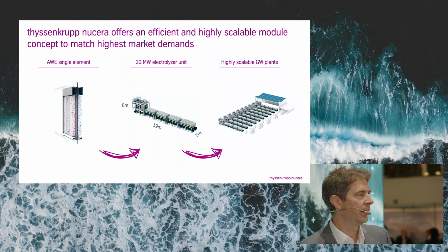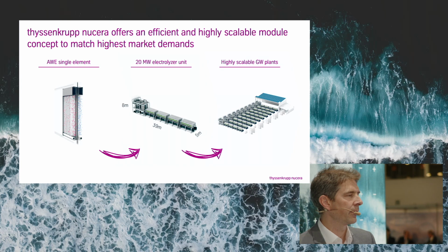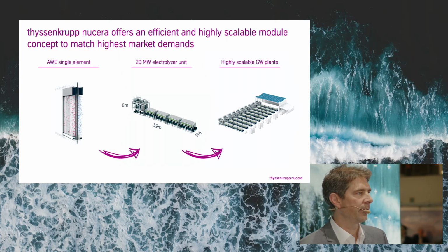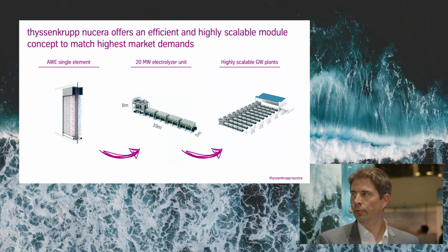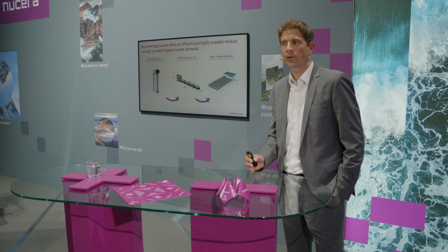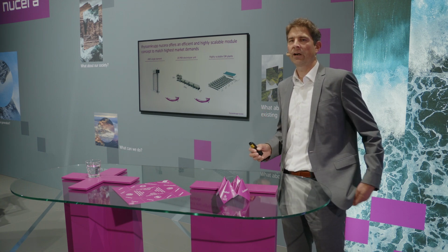And that is a highly durable cell, which we have operated for decades in chlor-alkali cells. It has highly proven performance, also proven over decades at our customer sites, and that is what is adapted to water electrolysis. If you take 300 of these cells, and one cell has between 60 and 70 kilowatts of power, you come to our 20 megawatt module.